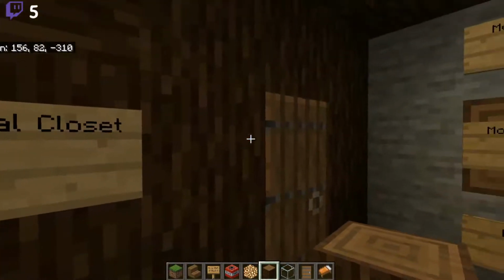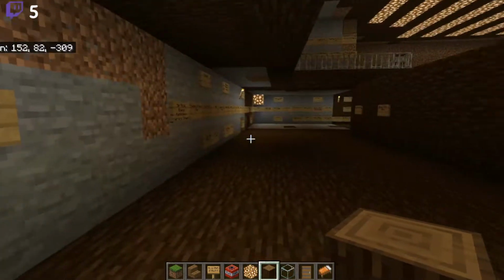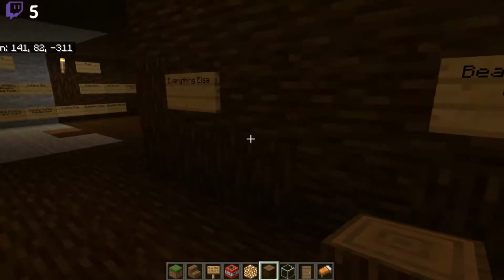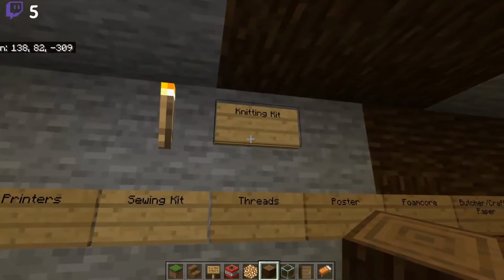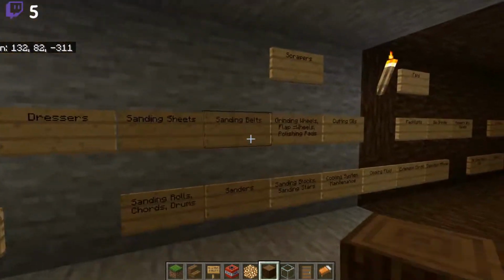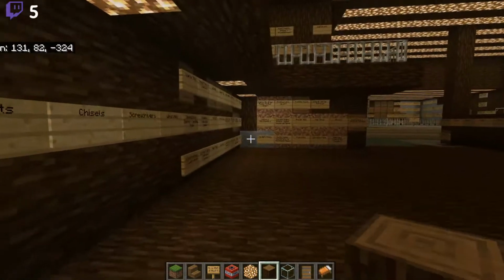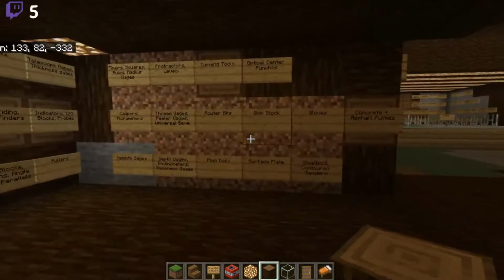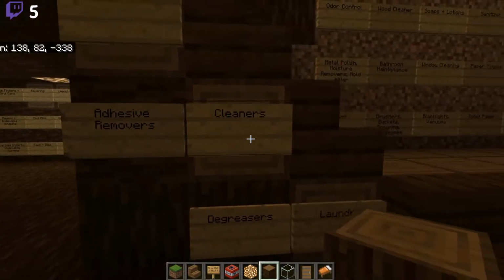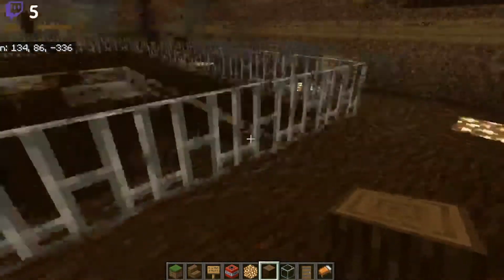Wood stains, wood finishes, chemicals in this special chemical closet, lenses and windows, patterns, felts, fabrics, camping gear, beauty store, everything else, knitting stuff, foam core board, deburring equipment, cutting oils, flashlights, clamps, everything. Gloves, adhesive removers, cleaners, laundry, window cleaning. Let's go upstairs a little bit.